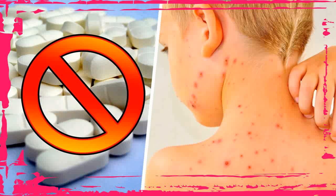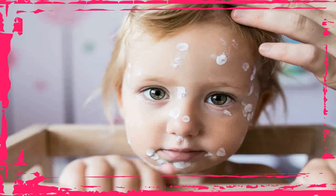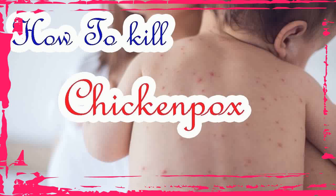Nowadays, most people get the vaccination against chickenpox, but still, it is very common in newborn babies and pregnant women. Sometimes, it attacks adults too. Normally, it takes almost 2 weeks for the symptoms to subside after getting the infection. But there are certain home remedies that can cure it quickly.